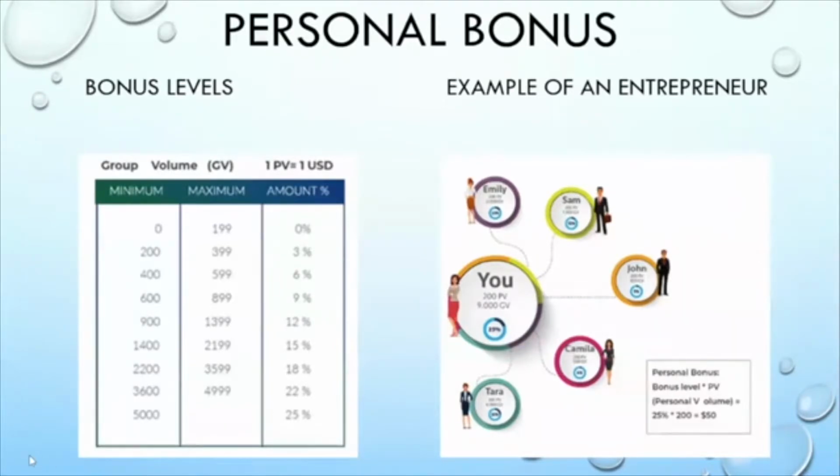Okay, here's an example for you. In this example, here's you, and you've done your 200 PV, and your group volume is 9,000. So if you go over here to look at group volume, 5,000 puts you at the 25% level, so you are at the 25% level. So what you do is you take that 25% and you multiply it by your 200 PV, and you've made $50.